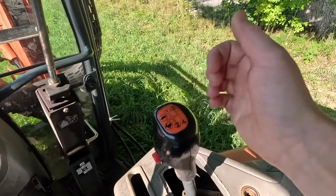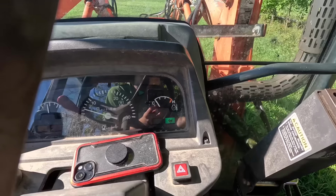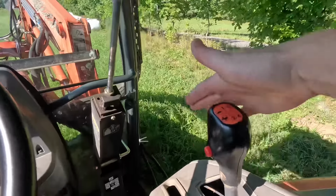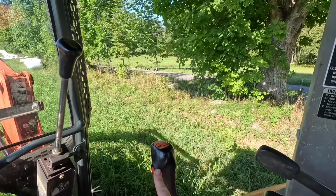You see that turtle gear right here? If you push this over and hold it, you can see this green light change into turtle gear. So that's what we want. We're going to put it in third with the button on, which makes it slower as well.